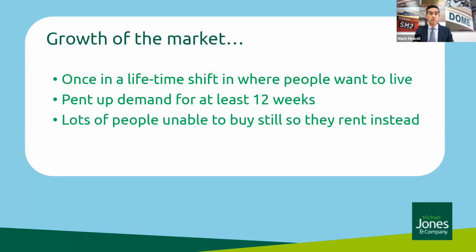So they rent. And with people moving from out of town and areas they're not used to, they will probably try before they buy, as it were. They will rent for a period of time, usually 6 months to a year, to find out if they actually like the area or not, and then they'll consider buying. So all of these things have come together at the same time to create demand across other parts of the UK outside of the London market.